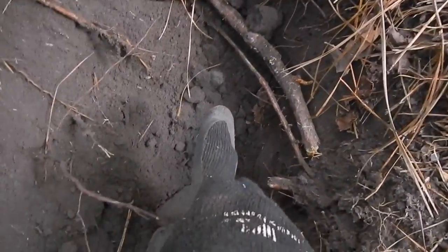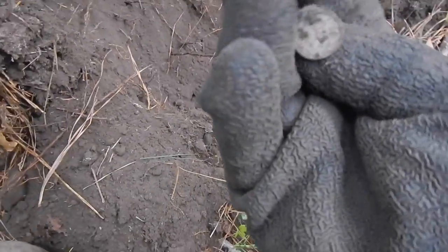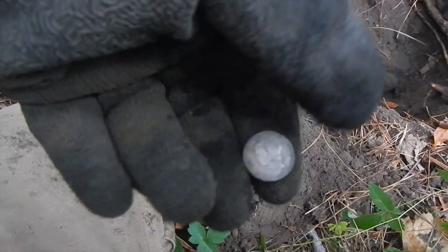And this right there looks like a mercury dime. I think it is. Oh yeah, it's a mercury dime. Yep, definitely a mercury dime. So that's an awesome find.